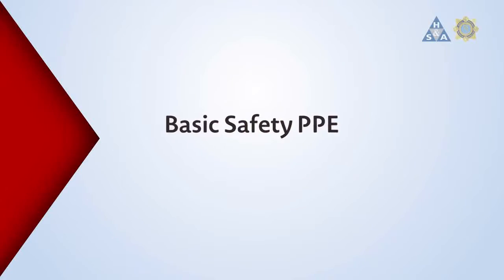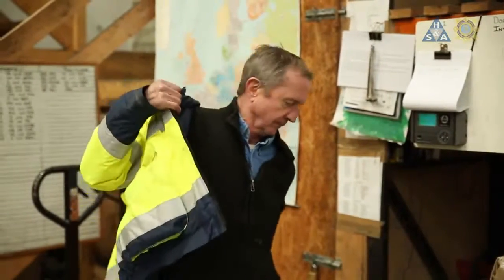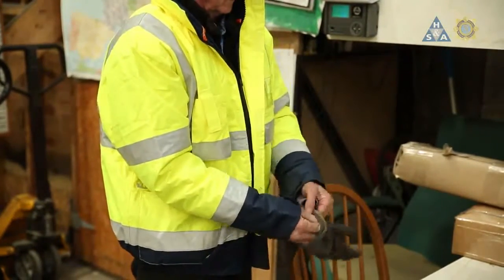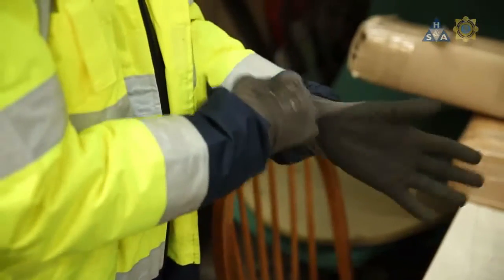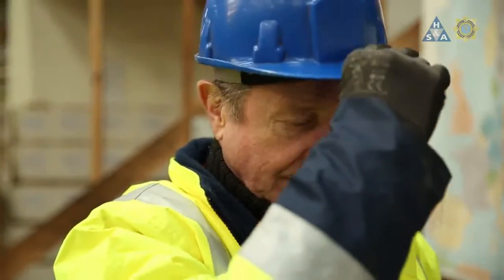These basic safety requirements include the following. Drivers must wear personal protective equipment, PPE, provided by the employer. As a minimum, this should include proper safety footwear and high visibility clothing. This is essential when working near moving vehicles, whether on or off the road. Additional PPE may be needed depending on the work task and environment.